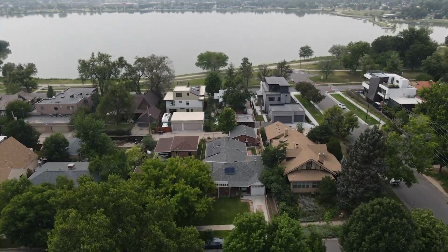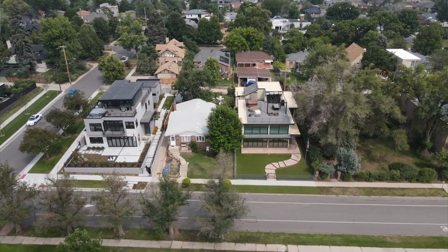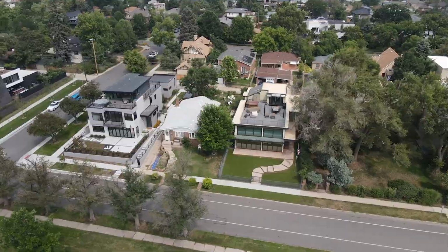The second neighborhood we're going to talk about is Sloan's Lake, and this is one of my favorite neighborhoods. It's actually where I'm at right now. The lake's right behind me, and the homes here also have a wide variety, kind of blends in from the Highland style, but you're going to get some bigger houses around the lake, and a lot of those have been redone because we want those $2-3 million houses with the lake views.